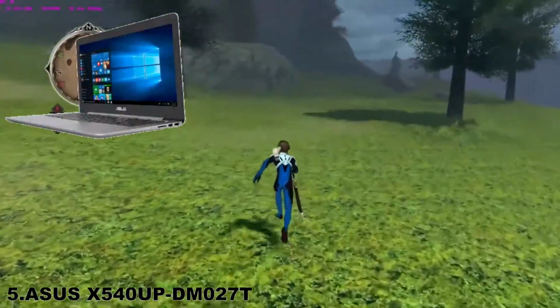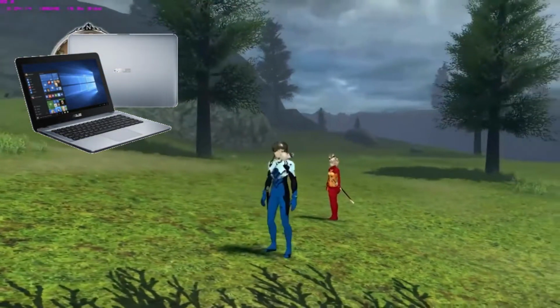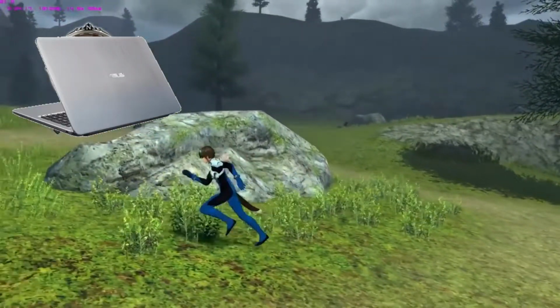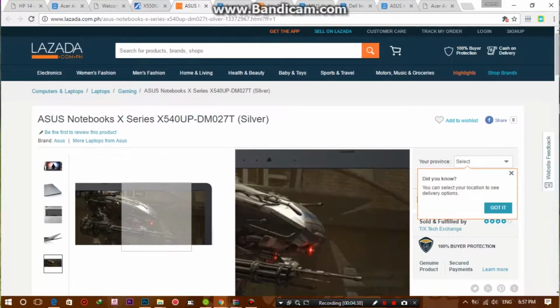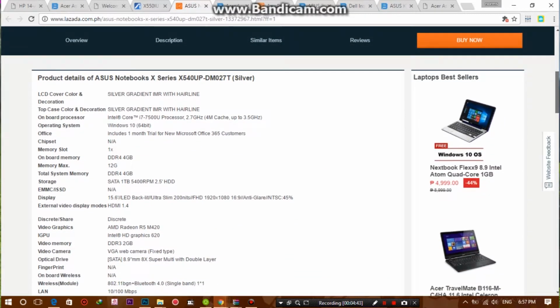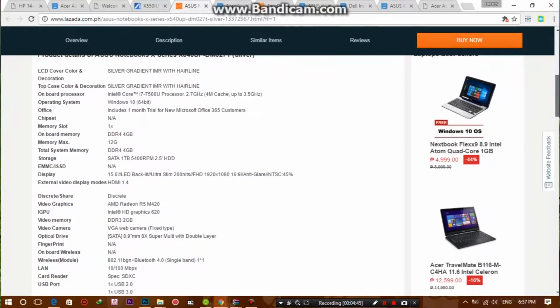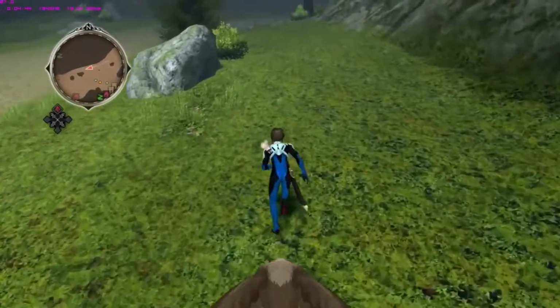So next one is the Asus X540UP. This is still an AMD category but a little bit lower. This is the M420 GPU with the Core i7-7500U processor with 4GB of DDR4 memory and 1TB for storage. 41,995 is actually what to be expected for an i7 machine, but the original price point is 44,095, and this is actually a solid deal if you want to do some gaming on a budget. But yes, entry level gaming only. Video editing guys, well, look away. The i7 can actually handle it, but don't expect too high when it comes to Premiere and After Effects.